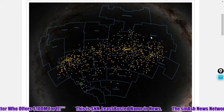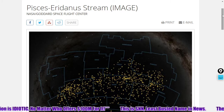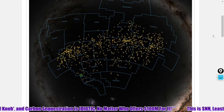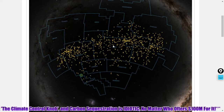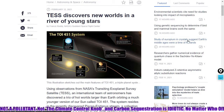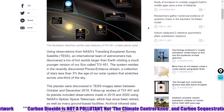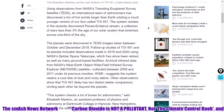So there's a giant stream of stars known as the Pisces Eridanus stream. Pisces Eridanus. And there you can see a chart of that. It stretches all the way from Pegasus and Aquarius to Lepus. And it's quite a clustery stream of stars there, and you can see a definite stream-like structure to that. And apparently, there's a trio of hot worlds larger than Earth, orbiting a much, quote, younger, end quote, version of our sun called TOI 451.